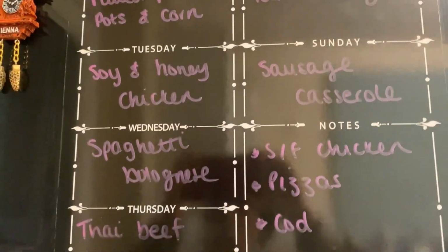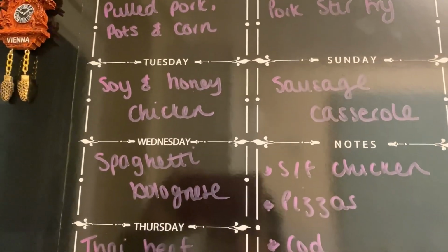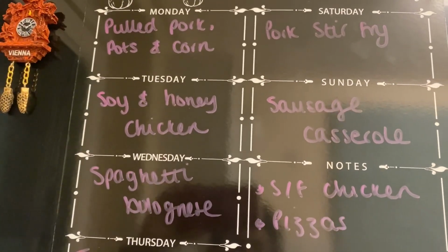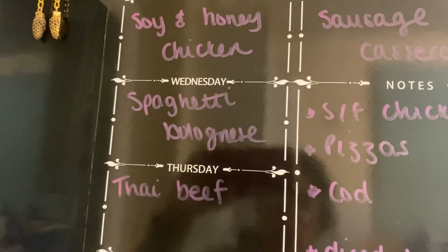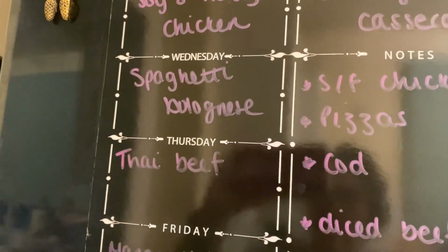Okay, and here is a look at our meal plan. Obviously I've written the meals down. They probably will move around a little bit because it's half term and then we're kind of back at school. So I'll see how things go. But these are essentially the meals we're going to have. I've got enough here for kind of 7, 8, 9, 10, 11 days.